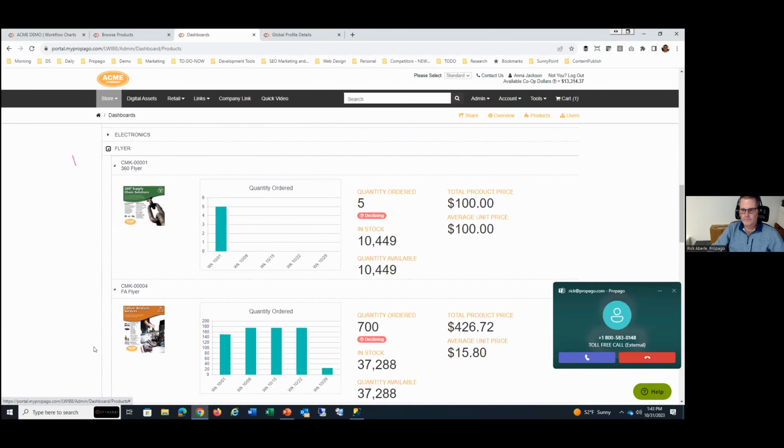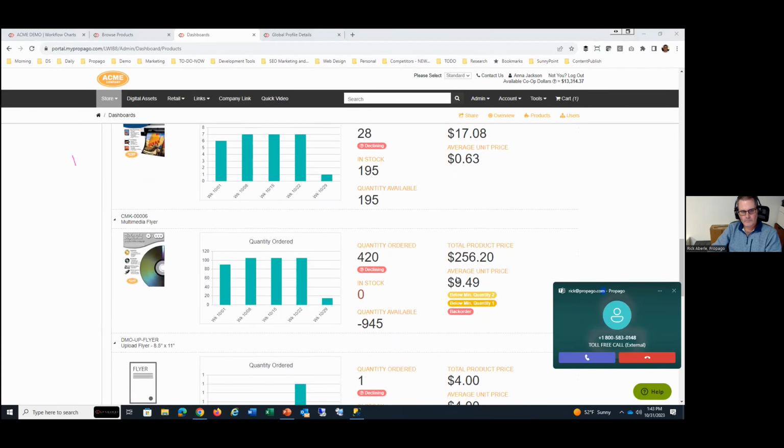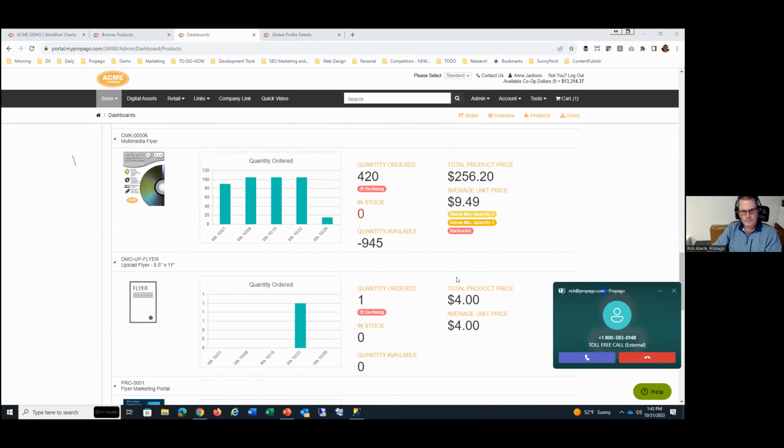And certainly just keep in mind that Graphic Arts Alliance members do get that free onboarding. So there's the monthly fee, but the onboarding part is included. That's a good savings for our members, and we're really grateful to Propago to be in the group and offering this wonderful savings to our members.